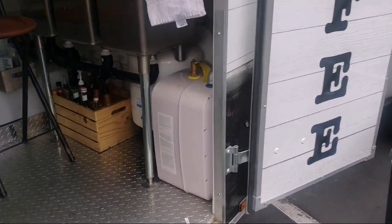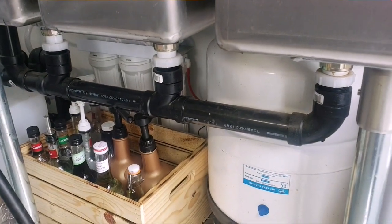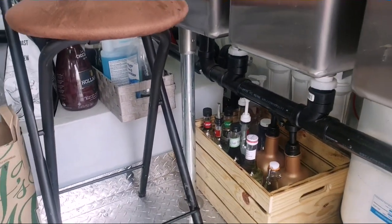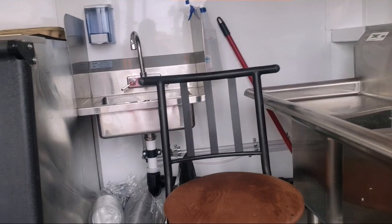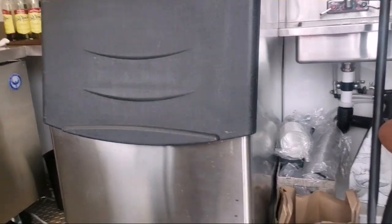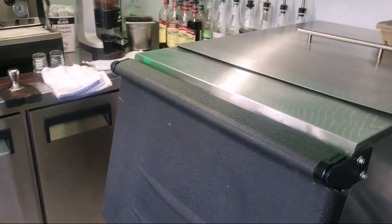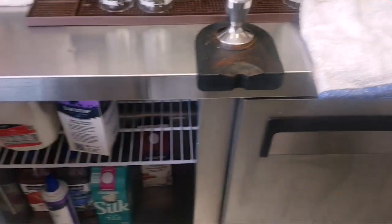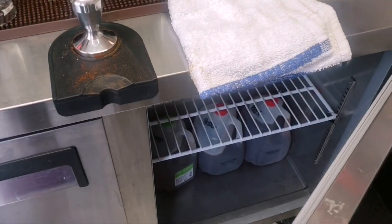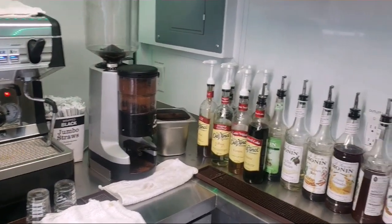So real quick, going to the inside, we've got our 6-gallon water heater. We run an RO system. You can see the filtration there. 35-gallon freshwater tank. 3-compartment sink. Hand washing sink. 250-pound ice holder. This thing will hold ice for us for about a week and a half. Then we go over to the refrigerators. Got commercial refrigerators, our espresso machines, and then we just kind of line our syrups here.